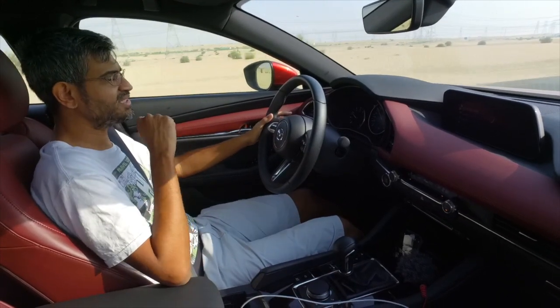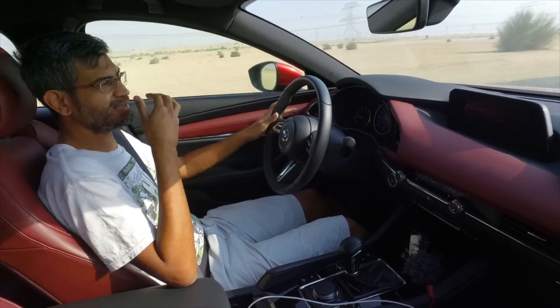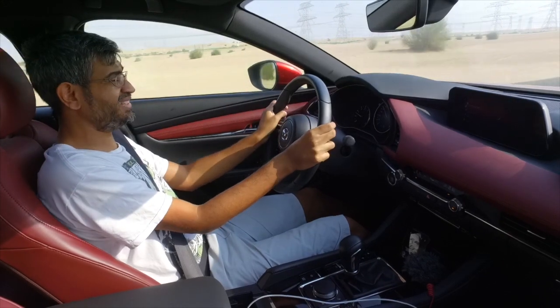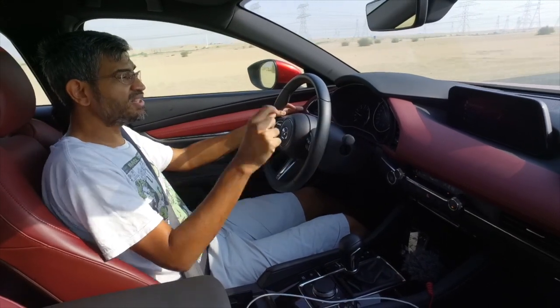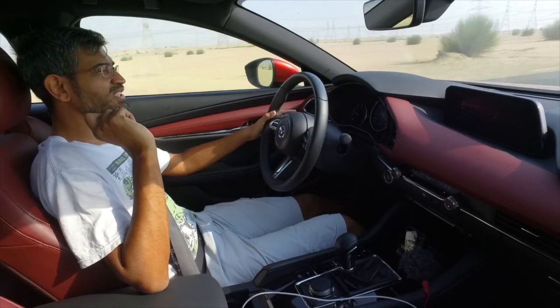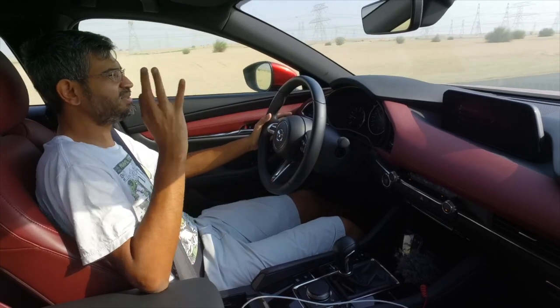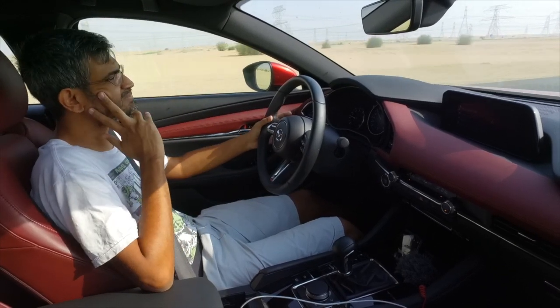It's the only thing that lets down this car, and it kills me because otherwise, it's kind of worth 100k. You know, I mean, it's more worth 100,000 dirhams than the 270,000 dirhams that Audi was ridiculously asking for that A4. This car can just about get there, but this engine.